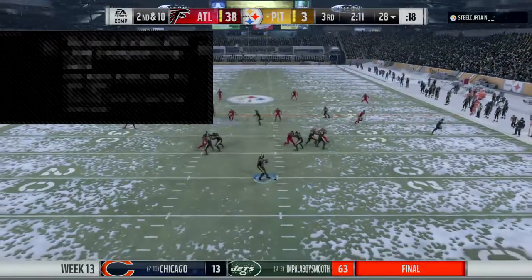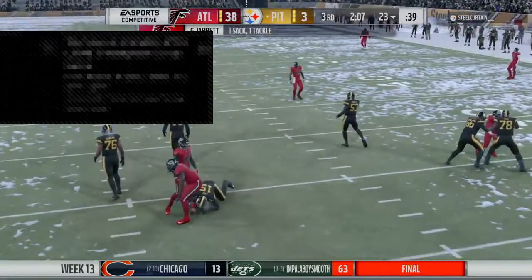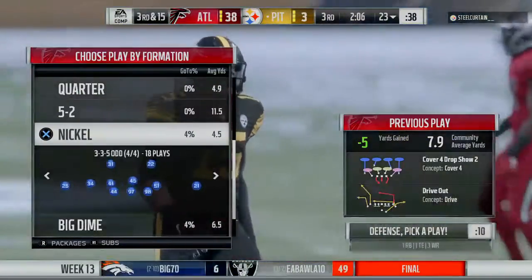On 2nd and 10, Locke. And the Falcons get there. The Falcons get the sack. Down he goes. Grady Jarrett in there to drop him for his 5th sack of the year.